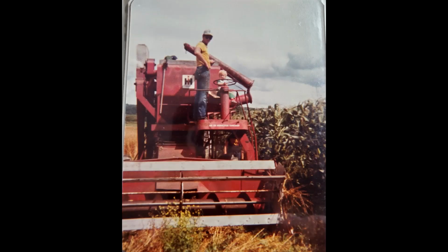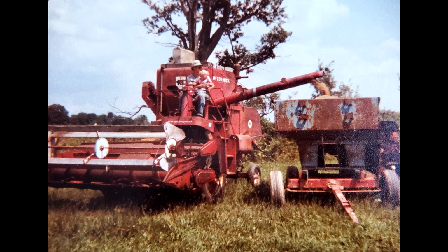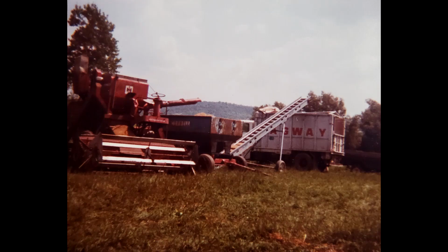It's an International 101, one of the first self-propelled combines International made, I think. We bought it one year when we had a lot of oats to do. We had about 40 or 50 acres of oats that year, so we decided to buy a combine, and we did the oats. I think we only kept the combine a year or two and couldn't get parts for it.